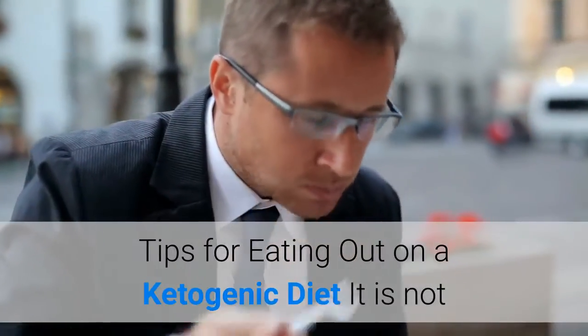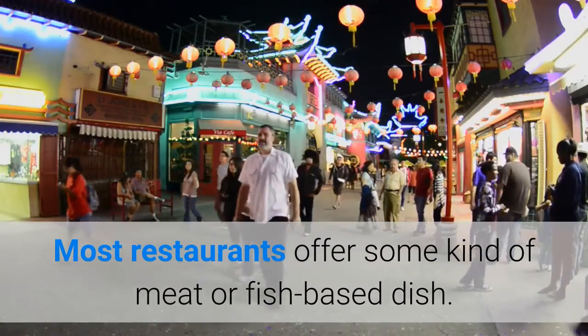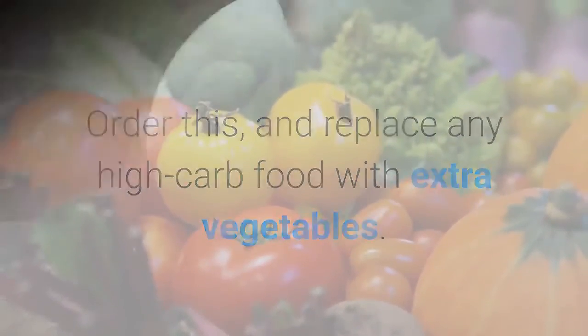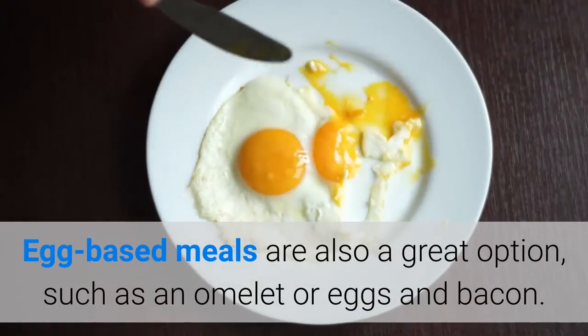Tips for eating out on a ketogenic diet. It is not very hard to make most restaurant meals keto-friendly when eating out. Most restaurants offer some kind of meat or fish-based dish. Order this, and replace any high-carb food with extra vegetables. Egg-based meals are also a great option, such as an omelette or eggs and bacon.